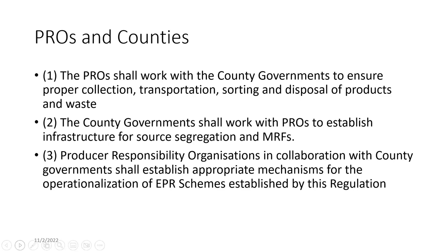And also the issue of infrastructure: they need to know where their infrastructure is, and establish appropriate mechanisms for operationalization of the EPR schemes. So working with the local governments, the counties, is therefore very important.